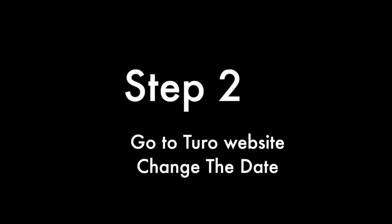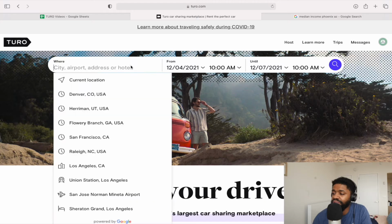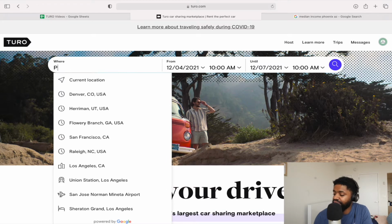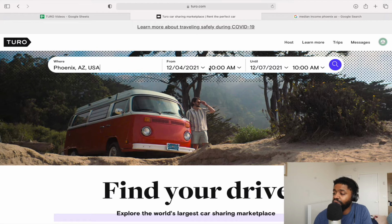Step number 2 is go to Turo to change the date. So I go here to the Turo website and I will put in Phoenix, Arizona, right? And then also I'm going to change the date to several months, really far into the future. The reason why I do that is because I want to be able to see as many cars as possible when I go through the app.